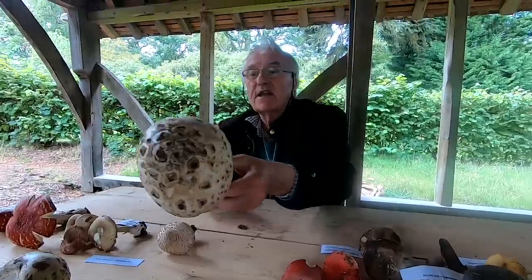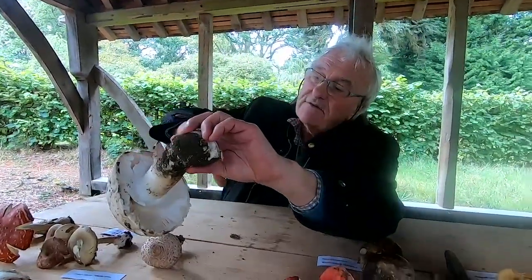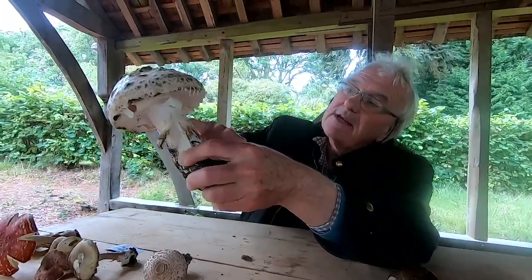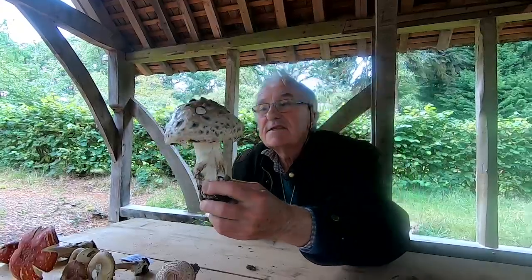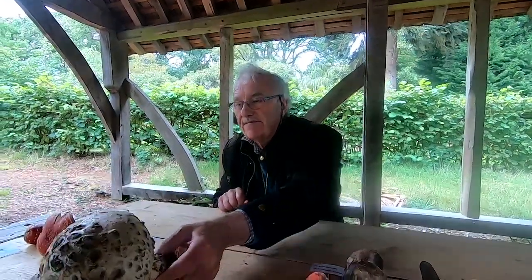It's very robust, and you can see on the underside how the ring is just detaching from the edge of the cap, and it's becoming dangly down here. You can probably see that, it's like a skirt. Now, not all mushrooms have a ring. It's a very important feature. If you see it, that helps you to say what species you've got. So once you've started looking at mushrooms carefully, you see more and more important features, and that helps you to identify them.